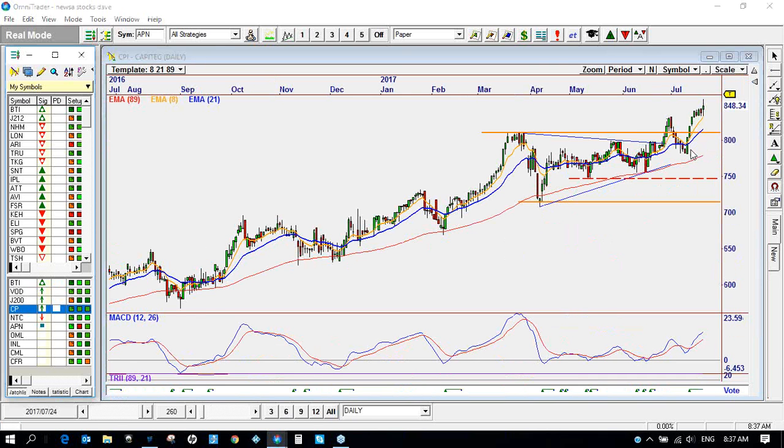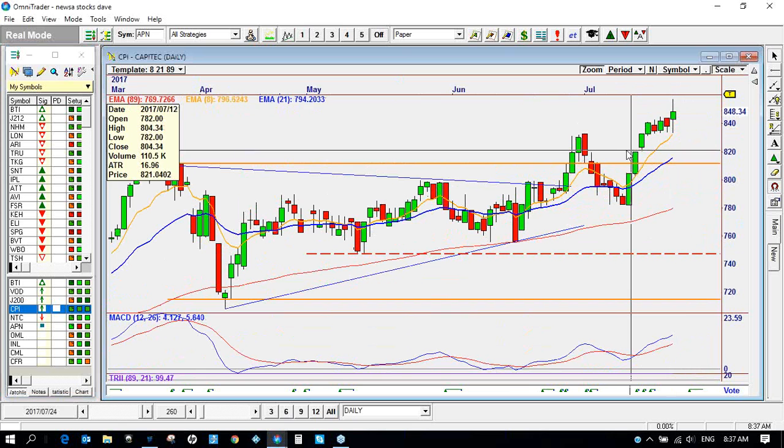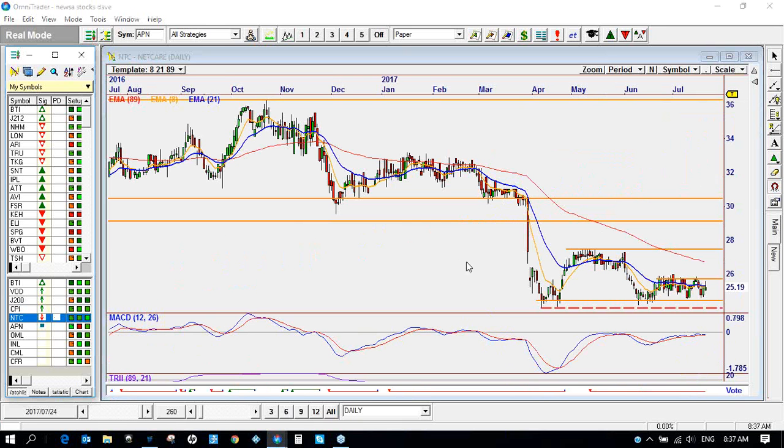Capitec is holding above the highs, not great momentum after that run up through the 800 mark, hitting 848 on Friday, still closing higher than previously, so you can see that the day closed higher, so holding above resistance. I'm quite happy with that trade at this point. The stop loss is going to stay at 750 for now. The Netk we've been watching for a while. It's still building that base.